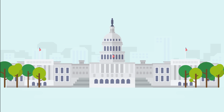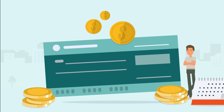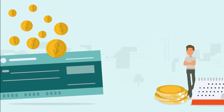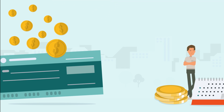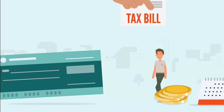The first thing you need to know is that citizens pay income taxes to fund our federal, state, and local governments. That's why, if you have a job, money is withheld from your paycheck and sent to the state and federal governments throughout the course of the year. If you overpaid, meaning you paid too much in taxes throughout the year, the excess amount will be returned to you as a refund. But if you paid too little in income taxes, you may end up with a tax bill after filing your annual return.